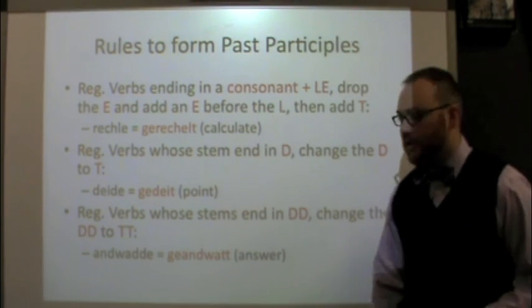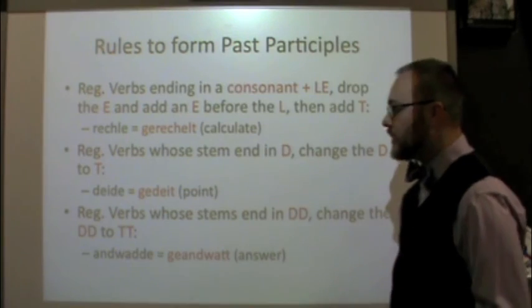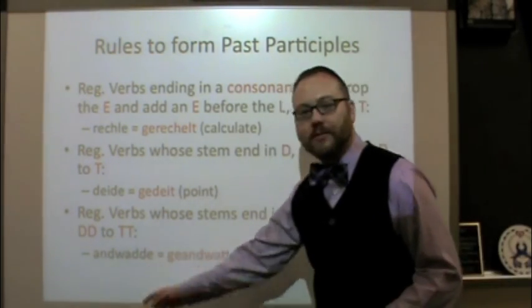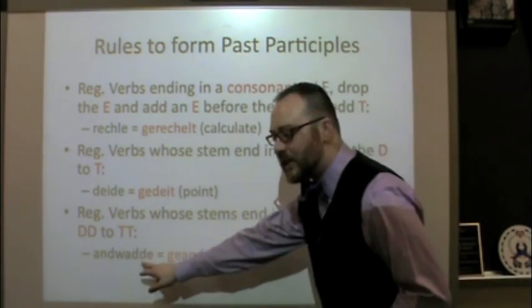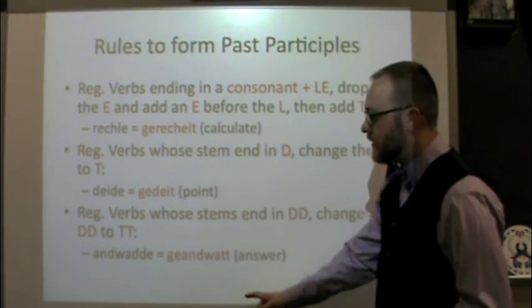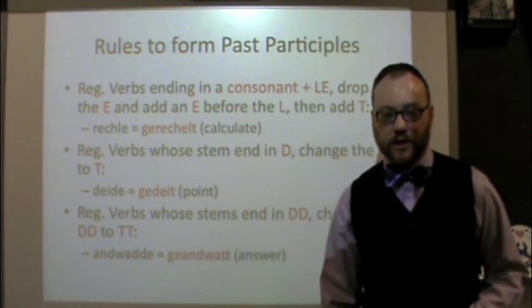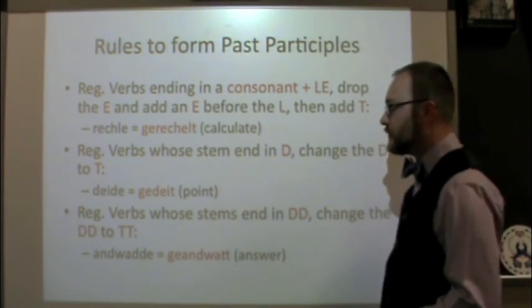If you're dealing with a regular verb whose stem ends in a double D, change the double D to a double T. For example, the verb antwoorden, which means to answer. That ends in a double D once you drop that E off. The rule tells us, change it to double T. So the past participle of antwoorden, geantwoord. Okay? Again, often? No. Will you encounter it? Yes.